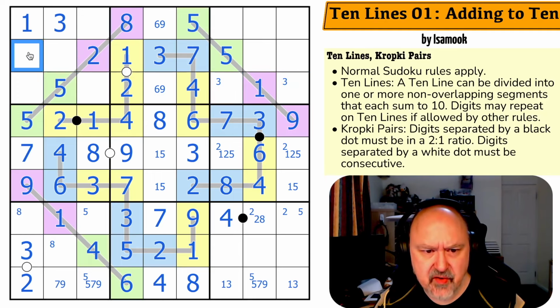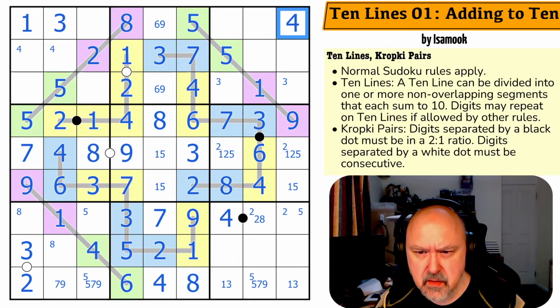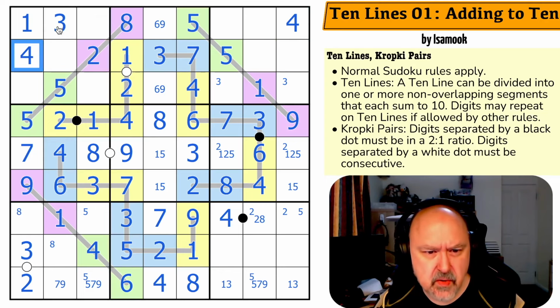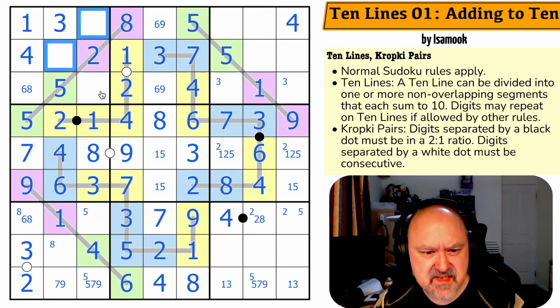4 is not in any of those. So 4 is in one of those two, which puts 4 in the corner. That 4... Oh, no, that 4 says that's 4. So these are 6, 7, 8, 9. There's a 7, 9 there, so that's 6 or 8. And that has to be 6 or 8 now? So these are 6, 7, 8, 9. There's no 6 there. So that's 8 or 9 because of the 7.